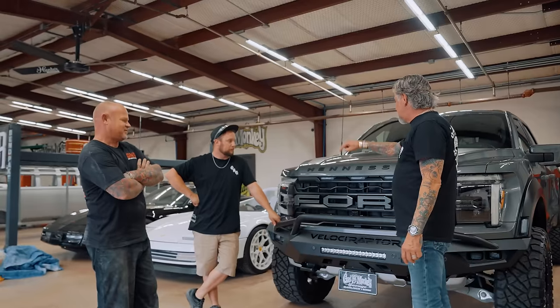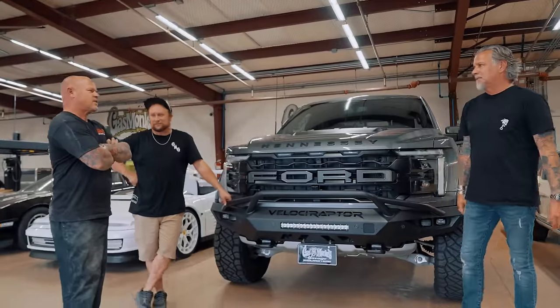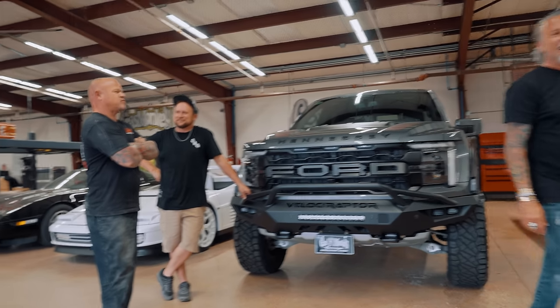Okay, let's go with this color. Okay. So then we'll have the old Velociraptor. Yeah. That's really fast. Faster. Okay. Yeah. It's like new versus old. All right. Look that up on your computer.